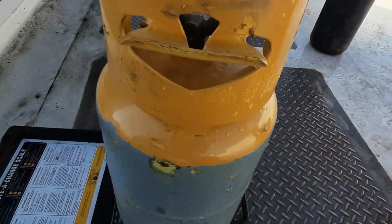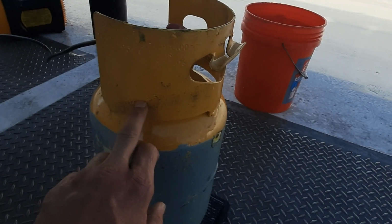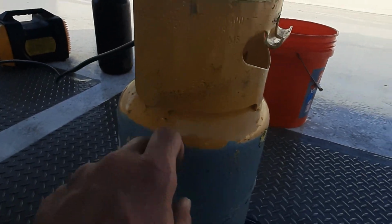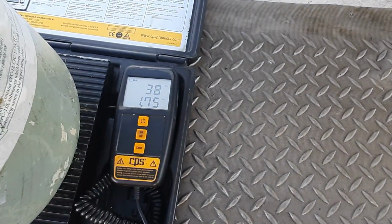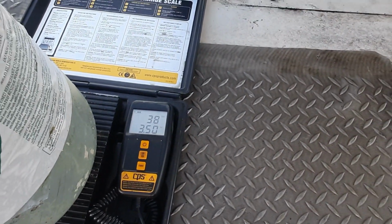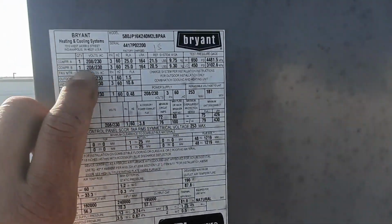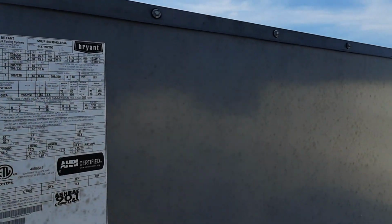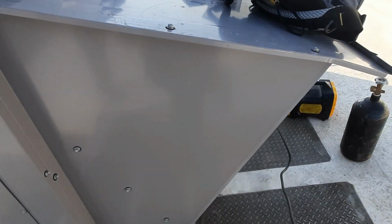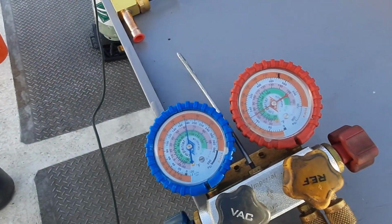So I'm just looking at the tare weight on the tank here. It says TW 16.6. And we're at 38. So that's 22 pounds. And my stage 2 holds 20.5. That was part of my concern. So it's obviously got too much charge in it, because I'm still sitting at 180 psi.